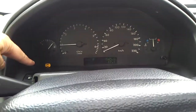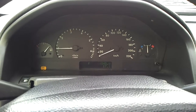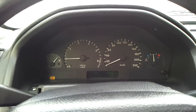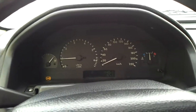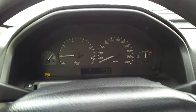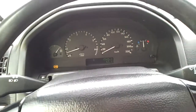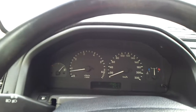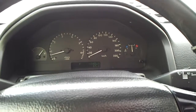This ABS light must always come on when you start the vehicle, and will go out after you've travelled a certain distance with the car, I think about a couple of kilometers, and it extinguishes, just to let you know that the ABS system is completely working. You'll see that will go out all by itself straight away there. So the ABS, braking, engine and gearbox on this car are in absolutely brilliant order.